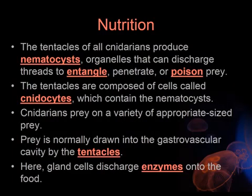Okay, for nutrition, the tentacles of all cnidarians produce nematocysts. These are organelles inside those cnidocytes that can discharge threads to entangle, penetrate, or poison their prey. The tentacles are composed of cells, like I just said, cnidocytes, and they have the nematocysts inside of them.